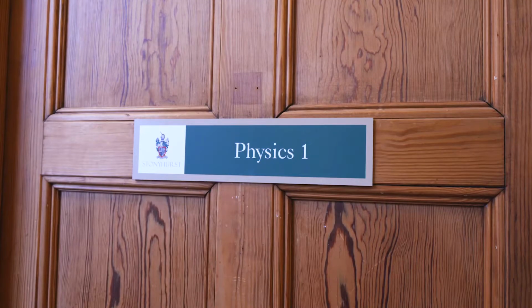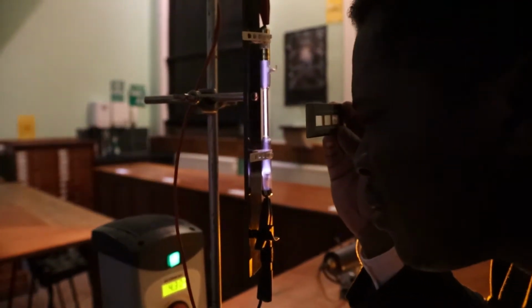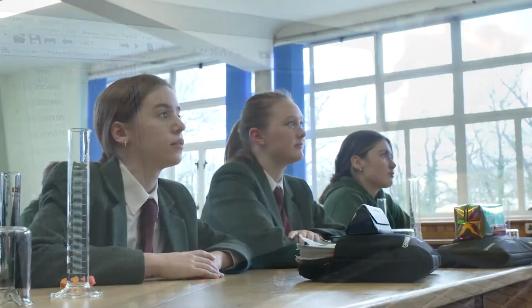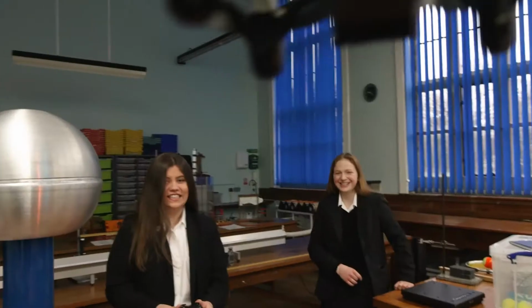The physics department has 3 teaching laboratories, as well as a dedicated project lab used purely for practical work. We have excellent practical equipment and state-of-the-art data logging equipment. One of the fun parts about physics is that we are able to do experiments. We were able to make a drone and we were also able to fly it.